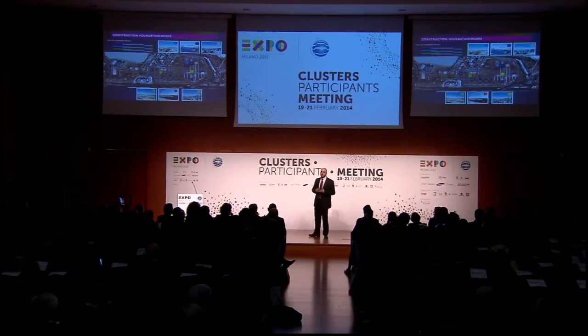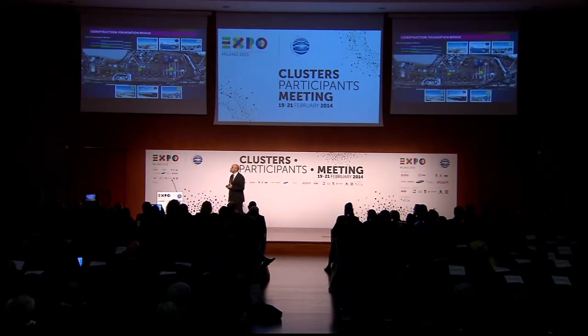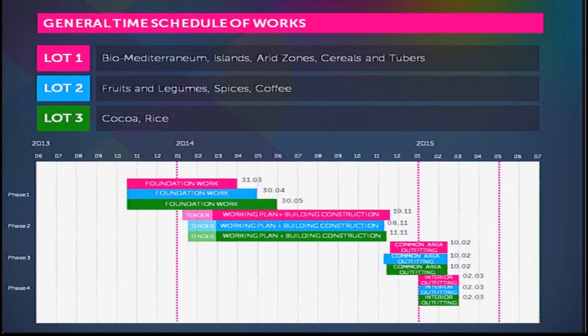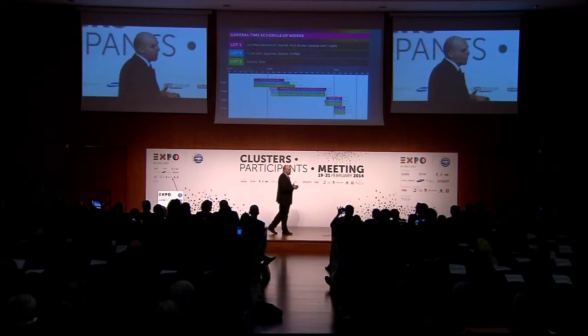This is a picture of the site taken from a helicopter this last week. So it's a very real, fresh image of where we are at this moment. As Stefano said, we have divided the works of the clusters into three different lots for the tenders. The first one is the lot with the Bio-Mediterranean, Island, Sea and Food, Arid Zone, and cereals and tubers clusters. It's the biggest one. The second lot is fruit, legumes and spices, and coffee, three other clusters. And the last one is the clusters of cocoa and rice.